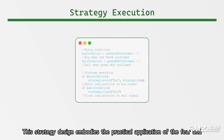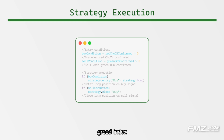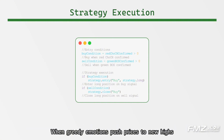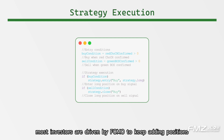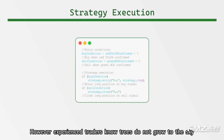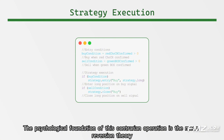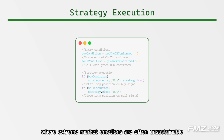This strategy design embodies the practical application of the fear and greed index. Be greedy when others are fearful. Conversely, closing positions when confirming a green BOS signal reflects rational judgment of market euphoria. When greedy emotions push prices to new highs, most investors are driven by FOMO to keep adding positions. However, experienced traders know trees do not grow to the sky, and choose to gradually exit when market sentiment is most optimistic. The psychological foundation of this contrarian operation is the mean reversion theory, where extreme market emotions are often unsustainable, and the market eventually returns to rational mean levels.